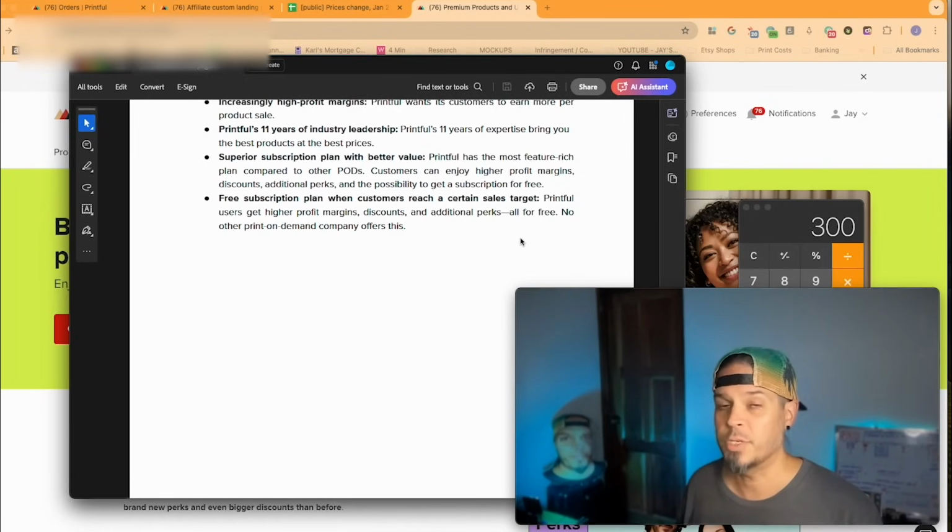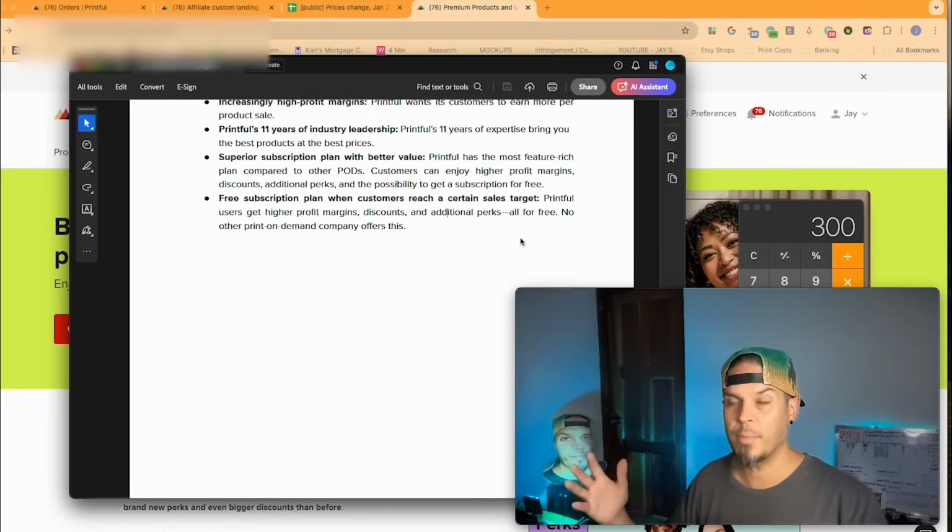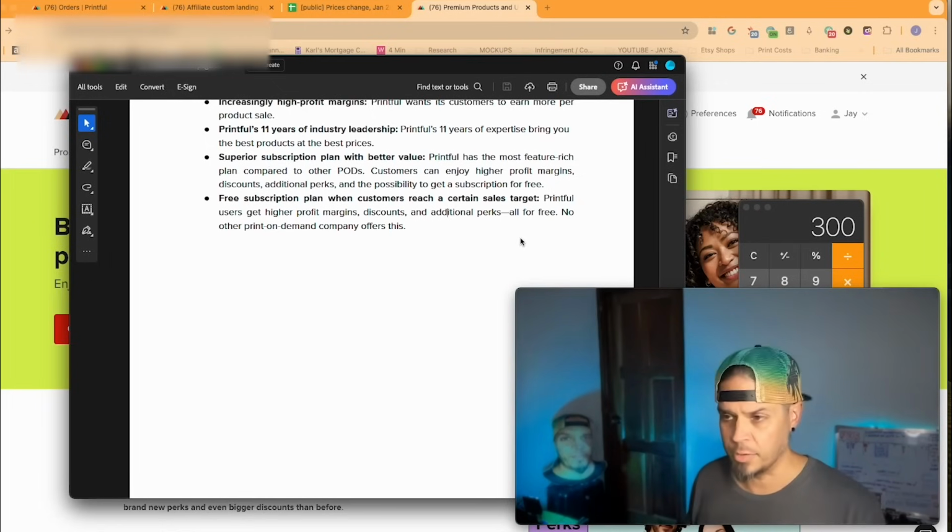That is absolutely huge. They used to have this kind of tiered system back in the day where you'd be bronze, silver, and then gold or diamond or whatever it was. But this now is just, you hit that 12K, they're going to give you a free year of the premium. Pretty simple, super clean, super clear.